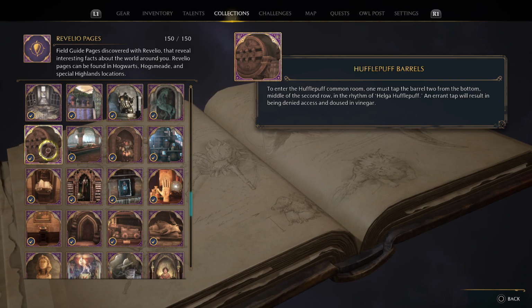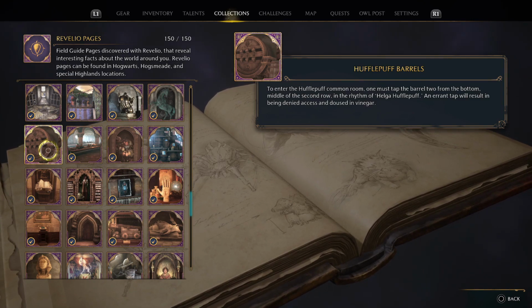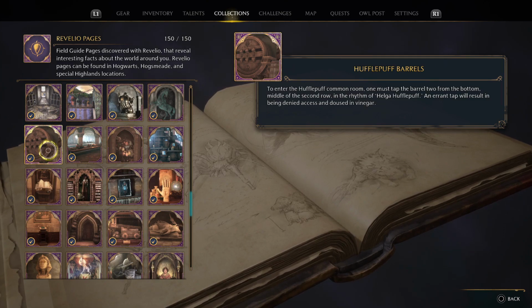Hufflepuff barrels. To enter the Hufflepuff common room, one must tap the barrel two from the bottom, middle of the second row, in the rhythm of Helga Hufflepuff. An errant tap will result in being denied access and doused in vinegar.